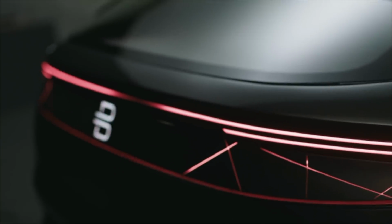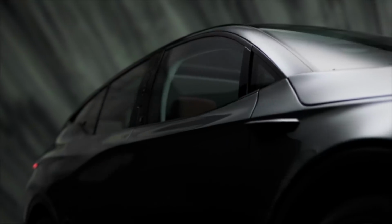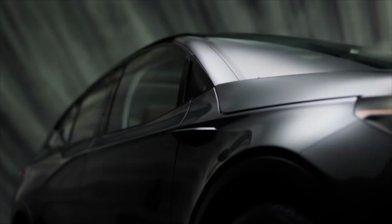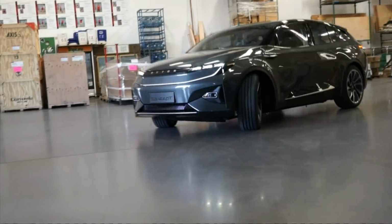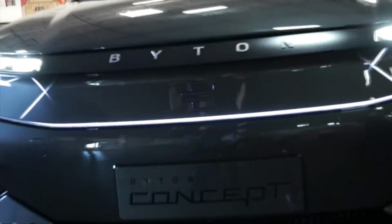And when it comes to actually making the car, Byton is building its own factory in Nanjing, China, and they've promised their car will be put into production by the end of 2019 and will one day cost $45,000. I guess we'll just have to wait and see how that goes.